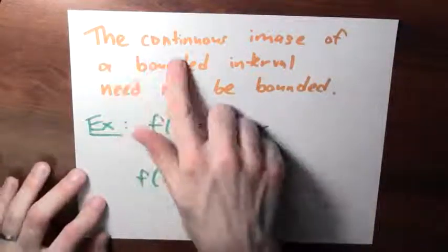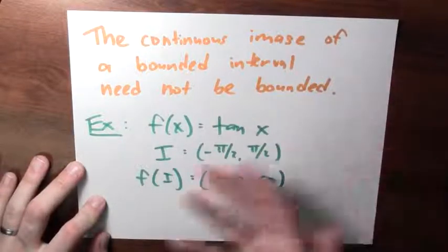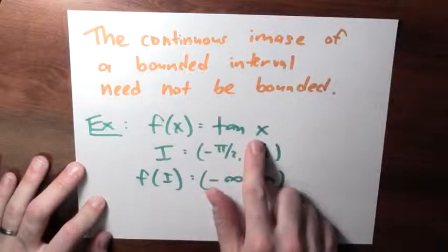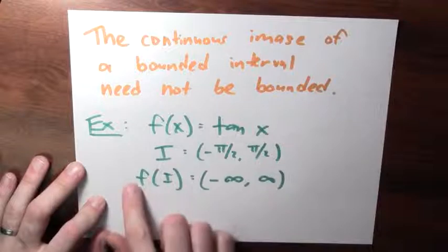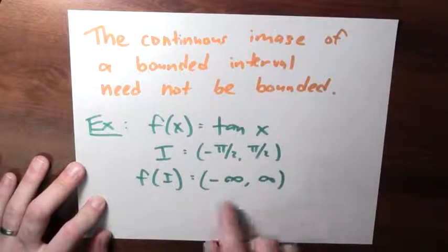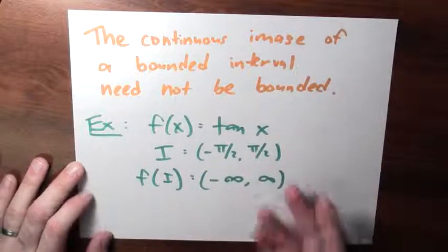For example, the continuous image of a bounded interval, like this interval between two numbers, need not be bounded. So here's an explicit example that we've already seen. Take a look at this continuous function, tangent of x. I'm going to look at the image of some interval. Here is an interval. And what's the output of this function if the input is between minus pi over 2 and pi over 2? Well, the output can be anything, right? So f of I is all real numbers. So even though I'm starting with things that aren't very big, the output is as big or as small as I'd like it to be.